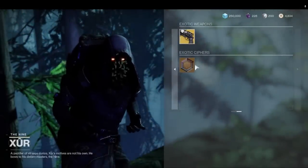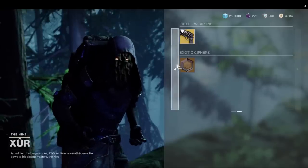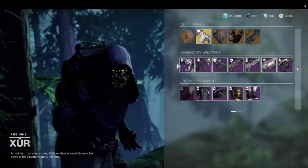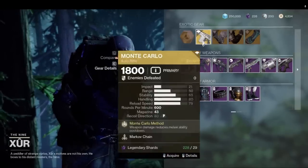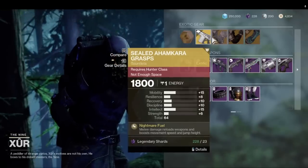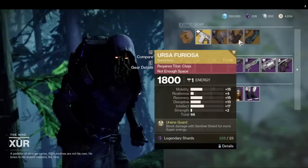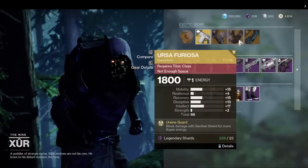Remember, you can also pick up your Exotic Cipher, and if you're somebody who is still trying to level up your second and third characters, maybe you only play on one character primarily, and you just don't have the time necessarily to level up a second or third character, but you'd like to maybe play them if you had the chance. Remember that XUR is the only place where you can actually buy power. And what I mean by that is it's the only place where you can actually buy an exotic for another class, and that particular exotic will be at your highest character's power cap, or at least what is available from XUR, which is 1800, which is the highest you can get.